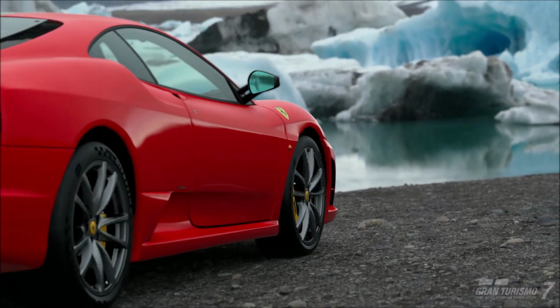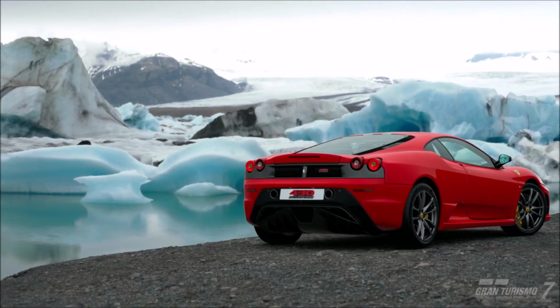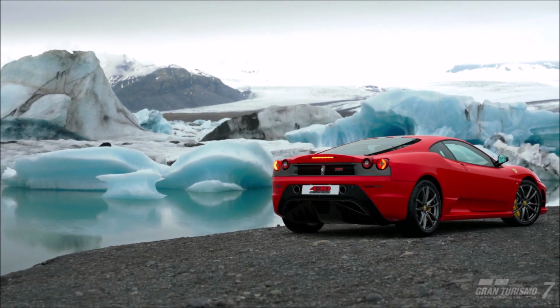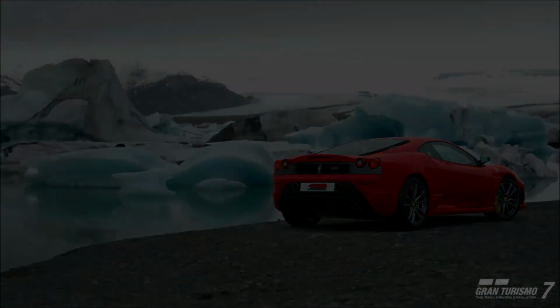It's good to see it in the game. Hopefully one day we get a 360 challenge in the game, because they're one of my favorite track cars in other games as well, but that is just a beautiful, timeless figure of a car that's going to age well for a very long time to come.